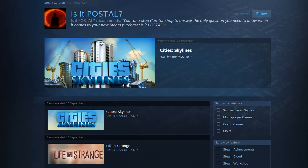That combined with a customizable Steam store page means that people will receive a lot more recommendations tailored to their preferences. Because literally anyone can be a curator, this means that it's already been used for trolling, like the Is It Postal Steam curation page. This can be both annoying and amusing, but overall it's not very useful to people who want to see recommendations and games that they might like. So a report system or just something to ignore that curation page overall would be extremely useful.